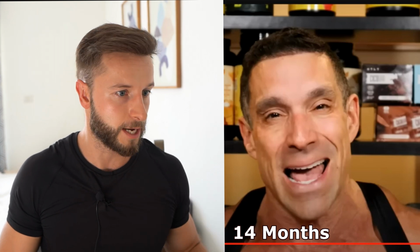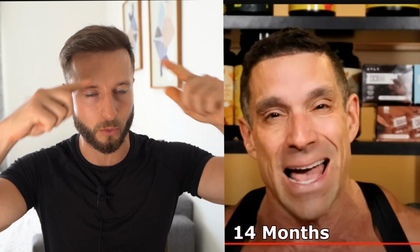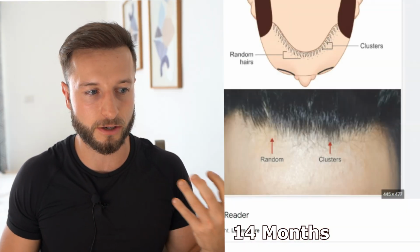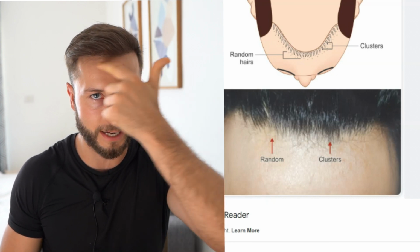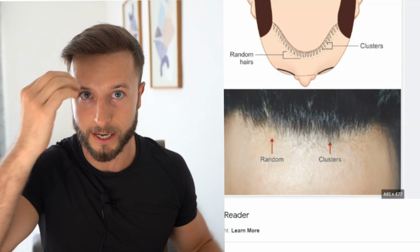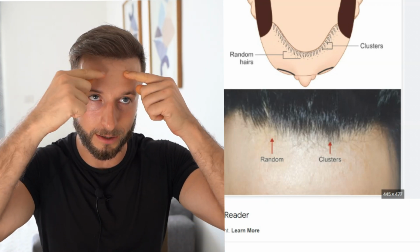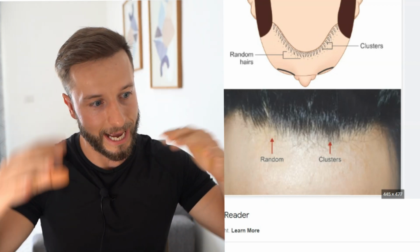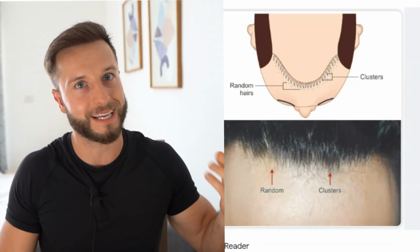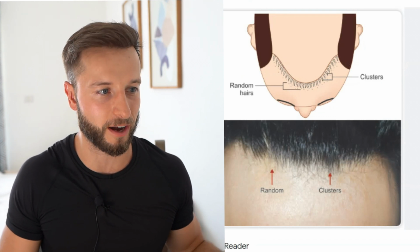You'll probably need a good amount of those, probably 300, 400-ish, to make it way softer, to create more micro irregularity in the hairline. By that I mean clusters of single grafts randomly placed around the hairline. Some of them are a little bit ahead of the hairline, some of them are right on the hairline, and that's how you create that softer, very hard to detect type of hairline look.